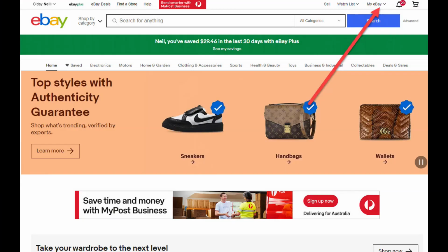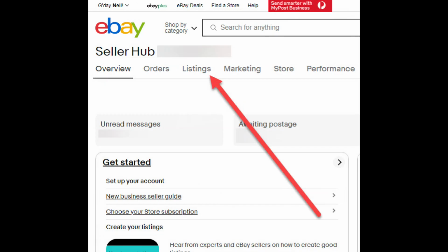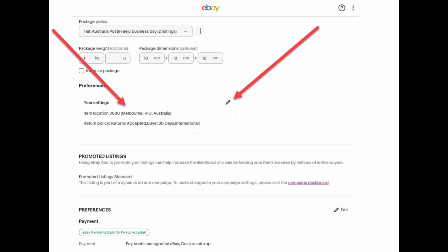Let me show you. From the eBay homepage, click on My eBay, then Selling, Sold, then Listings, then Active, then click on the Edit button next to one of your listings. Now scroll down to near the bottom of the listing, and here you can change the postcode for this one individual listing to where the item is being shipped from.